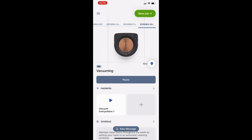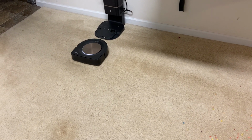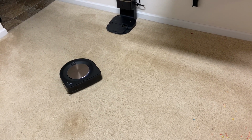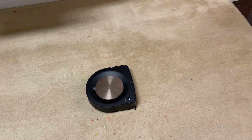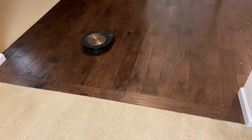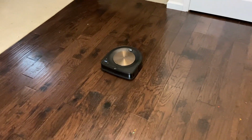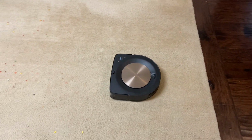Alright, he says basically once you start it, you'll notice it acting up right away. The responsiveness seemed fine there. Come on, Roomba, don't let me down. I have been praising this S9 like crazy. You can see it increased suction on the carpet. So as of right now, mine seems totally fine, but obviously we'll let this run and see how well it does. See how it increased suction there?